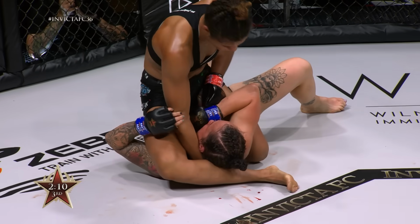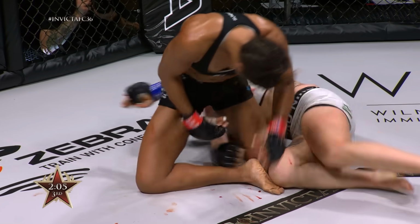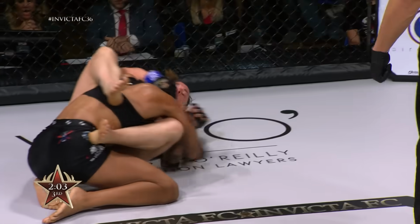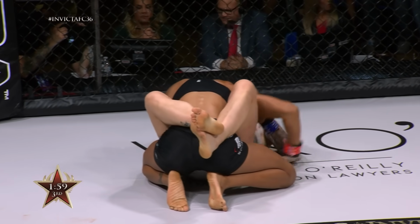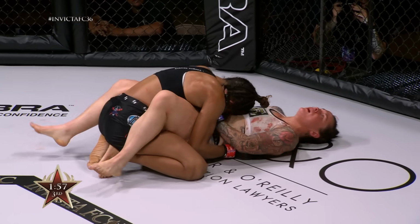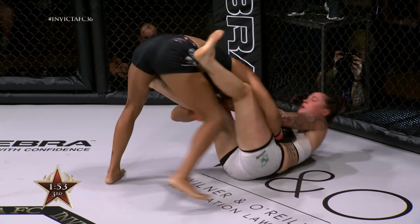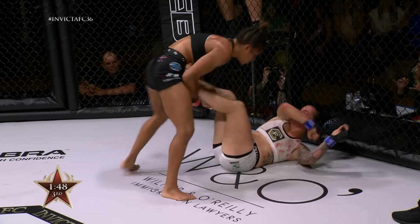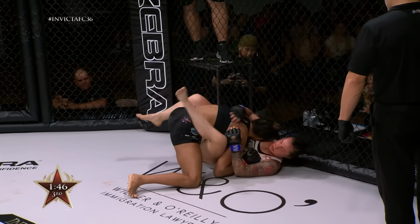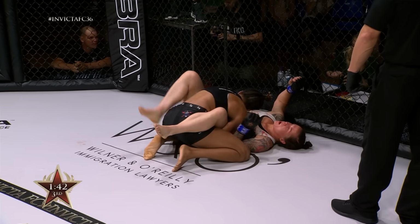Now maybe sitting off to the side, maybe going for a triangle choke submission, but that's a nice elbow. Out the back door goes Auttumn Norton. But credit to Erin Harpe for staying in control here, not letting her get back to her feet. And you can see the way Norton frames and pushes away. Erin Harpe's trying to ride that out, but when Norton gets her feet on the hips, she's able to withstand some strong offense.